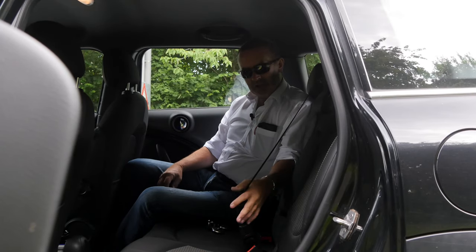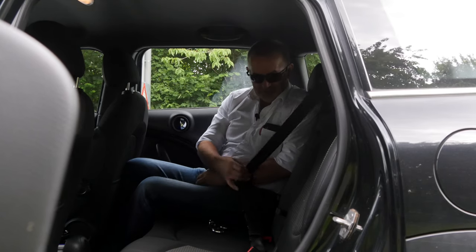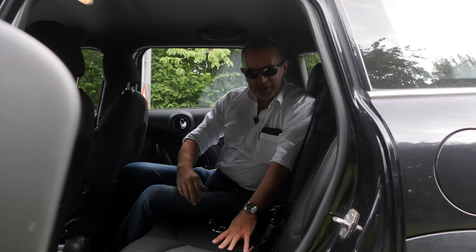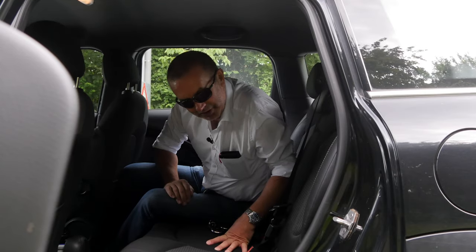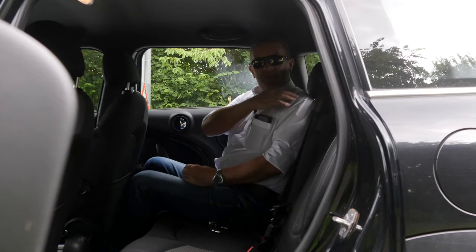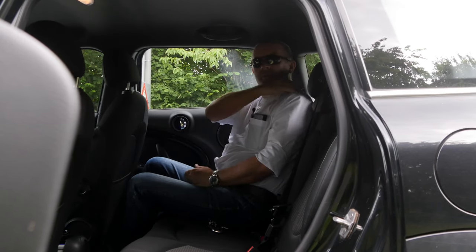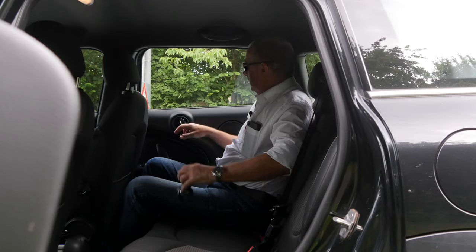You've got a third inertia reel belt here, which would be okay for a small passenger, and I'm guessing, although I don't know, perhaps a child seat. But don't put a child seat in there without checking first. Don't take that directly from me. Even the headrest, and in some cars that are a lot bigger, you don't get seat backs this high. So it's really, really nice and comfortable.